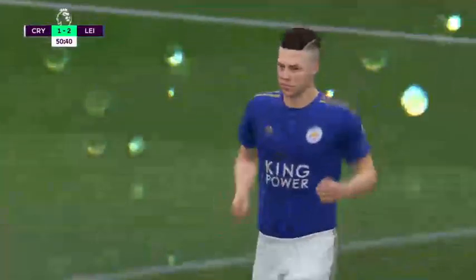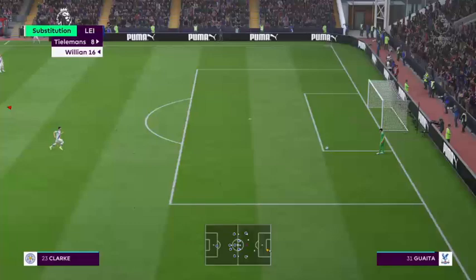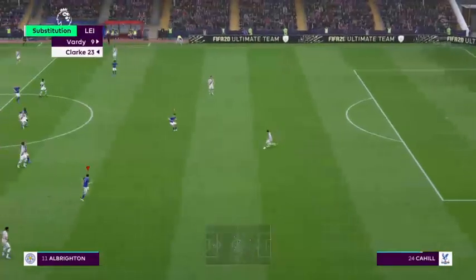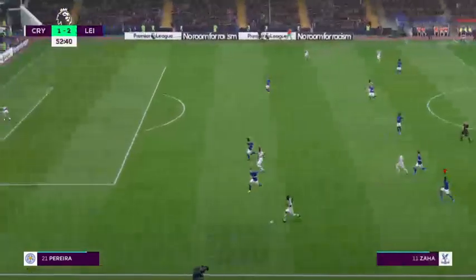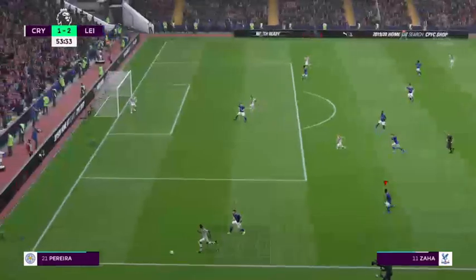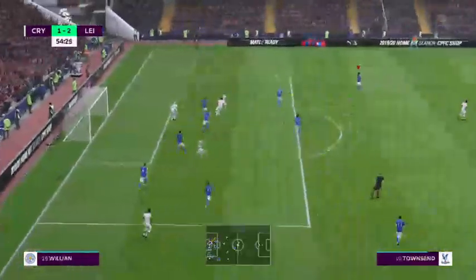go, but not that kind of go. No, whether it got a little bobble or not before he struck it, I don't know, but miles away. Patrick van Aanholt. Meyer. Now Zaha. Zaha. He's got a chance to cross. Pushed back out into play.